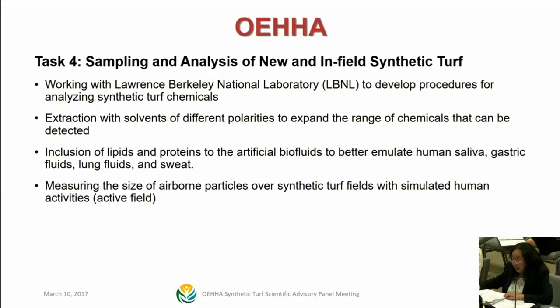Task 4 focused on chemical analysis of samples. We have been working with the Lawrence Berkeley National Lab, our contract lab for this study, and they are here to present some of the preliminary data. We are in the process of developing procedures for analyzing the turf material. Detail will be presented in a later section. And here's a highlight.